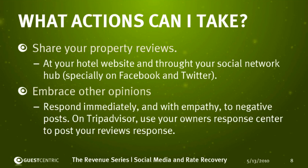Embrace other opinions, so respond immediately and with empathy to negative posts. This is quite important because you don't want something negative about your hotel to be loose on the web. The information will be there, you can't erase it, but you can respond with your version of the information, and you can demystify some of what is there. On TripAdvisor, use the owner response center to post your comments.